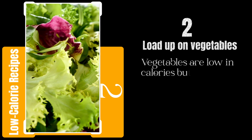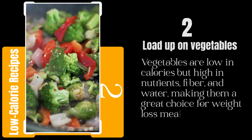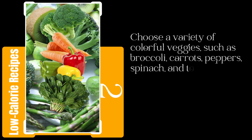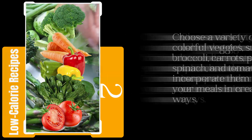2. Load up on vegetables. Vegetables are low in calories but high in nutrients, fiber, and water, making them a great choice for weight loss meal prep. Choose a variety of colorful veggies, such as broccoli, carrots, peppers, spinach, and tomatoes, and incorporate them into your meals in creative ways.